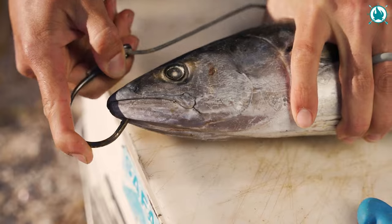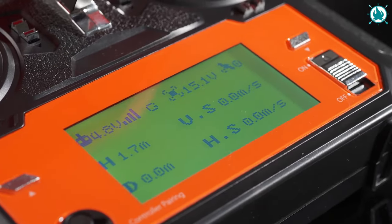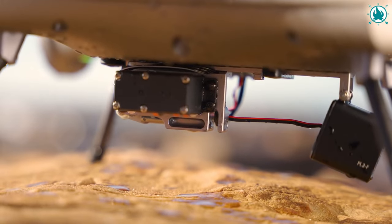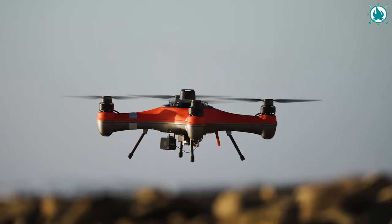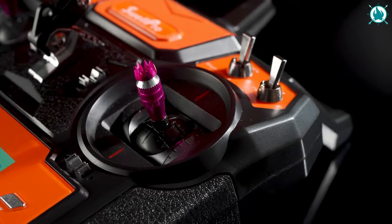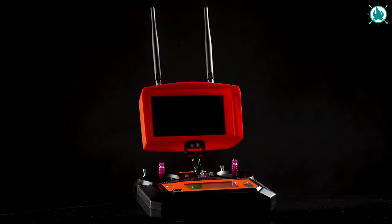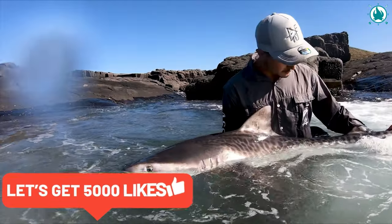It's equipped with bigger motors, allowing it to carry up to 2 kilograms and handle winds of up to 60 kilometers per hour. That means it's ready for any conditions that Mother Nature throws your way. The smart remote is a tech marvel on its own. GPS, real-time tracking, dynamic return to pilot, it's got everything.